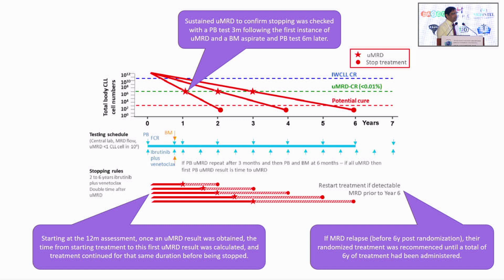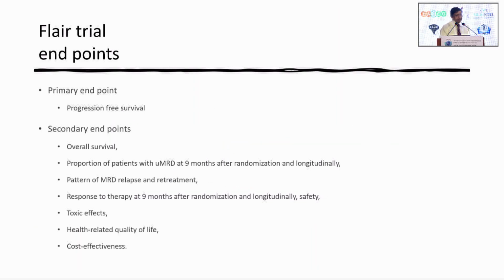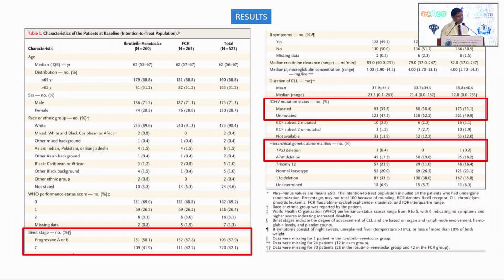And the duration of therapy was basically governed by the stopping rules. So say for example if somebody had an undetectable MRD at 1 year, they were given the drug for 2 years. Somebody at 18 months was given it for 36 months, like that. So the duration was exactly double the time required to achieve undetectable MRD. If MRD relapse was noted on follow-up, then they were treated for a complete duration of 6 years. So this was the maximum period for which most of the patients were treated. The primary endpoint of this study was progression-free survival.